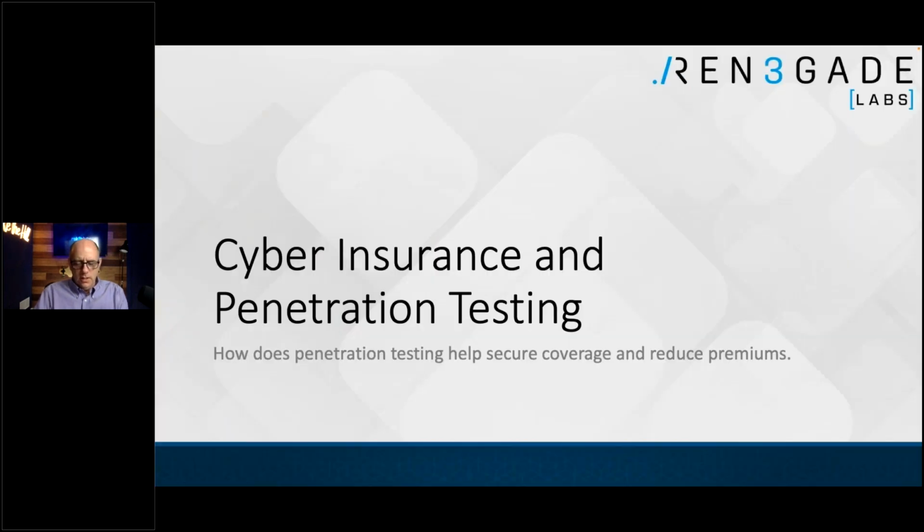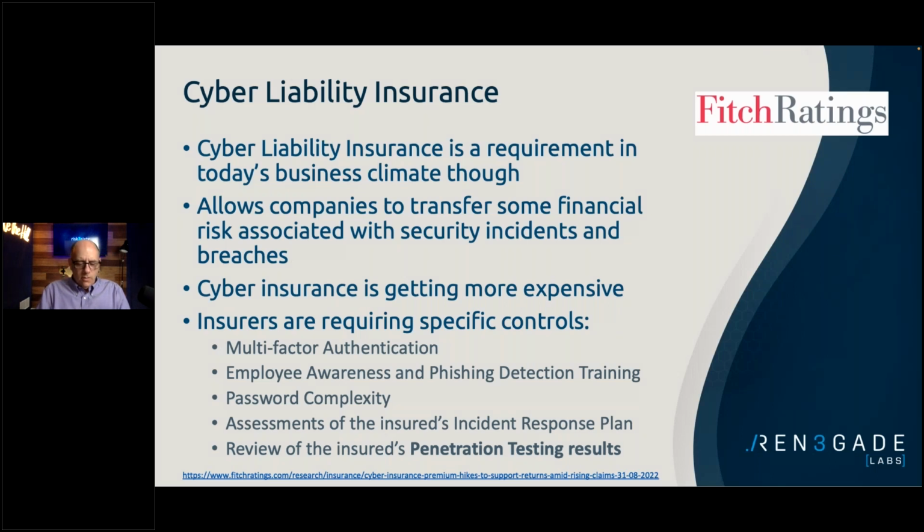One of the things that organizations need to understand is that they have to share the risk associated with a breach or an incident. And one of the ways to share and mitigate that risk is to transfer some of that risk to a cyber insurance provider, right? So how does cyber insurance work? How does penetration testing tie into cyber insurance? Those are some of the questions that executives might have, and we're going to talk through a little bit of that here.